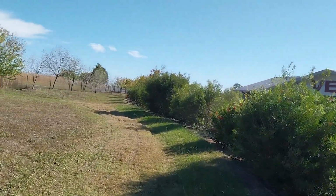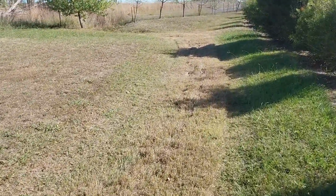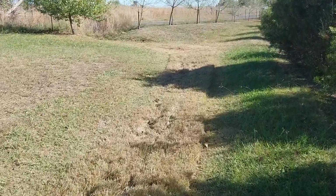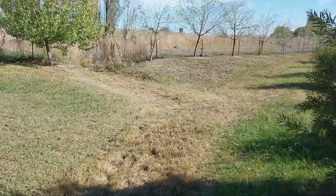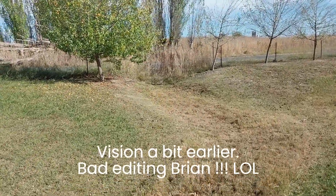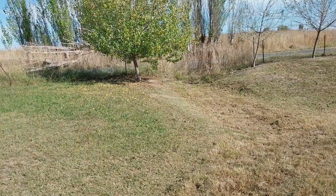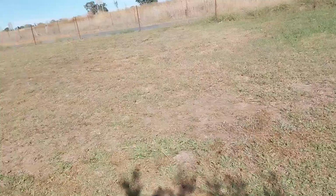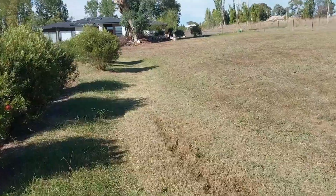I'll just move to the left here and actually get out of the drain because it's pretty rough. And here it goes, right up into this area. As I said, I just knocked the top off it. I'll see if I can find some vision of when I first started here, and you'll know how bad it was. In this area here, I do a little triangle because that's where the mower can't go, and the same up there on that tree. So yeah, gets me sweating.